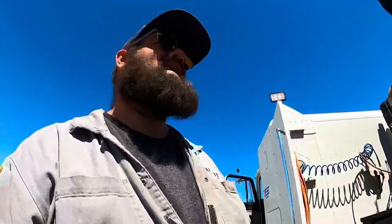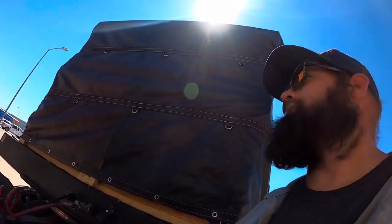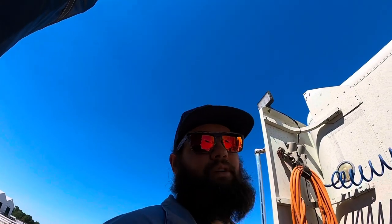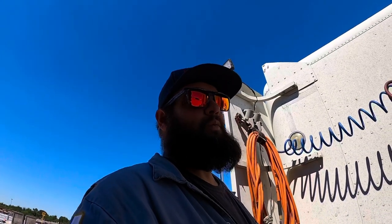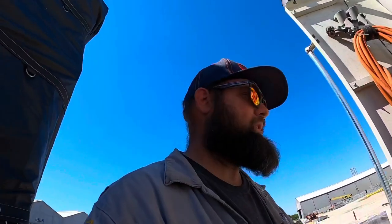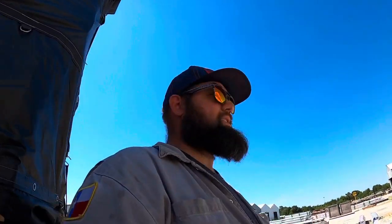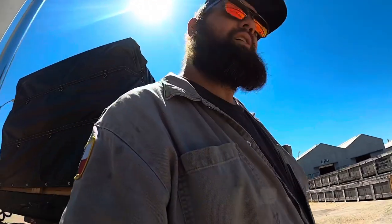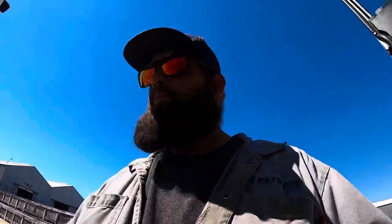a tarp ain't so bad until you get crates like this that have no top. So you're having to roll a tarp through an open top. I don't know, if anyone's got suggestions, I'm up for it. It's just a pain in the butt, in my opinion. But anyway, we're fixing to get on the road. Got a long way to go and a short time to get there. We'll holler at y'all later.